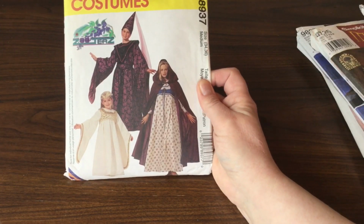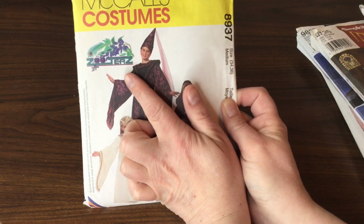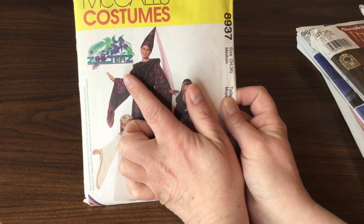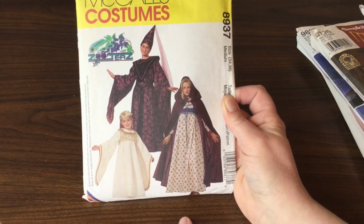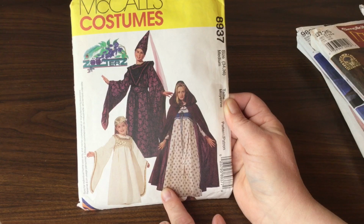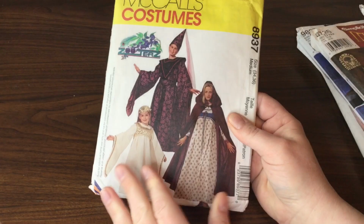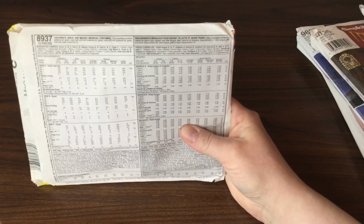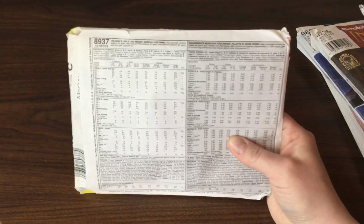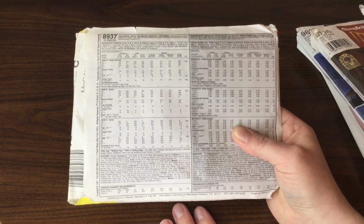This is McCall's Costumes. I don't even know what this is. Is it Zoltaires? I don't know. Size 34, 36 medium. Okay, so this is the medium, and it looks like it is some gowns. 8937 Children, Girls, and Misses Medieval Costumes. There are no line drawings on this. And this is copyright 1997.